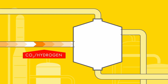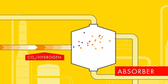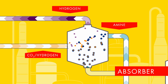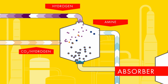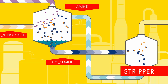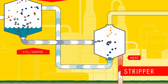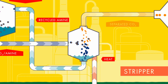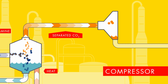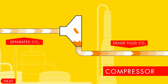Hydrogen and CO2 from the 3 hydrogen manufacturing units will be piped to absorber vessels in the capture facilities. An amine chemical in the vessel absorbs the CO2, and the hydrogen is returned back to the hydrogen manufacturing units. The amine and CO2 are pumped into another vessel, where the CO2 is separated by dropping the solution pressure and by heating. The amine is returned to the absorber vessel, and the CO2 is sent to a compressor. The CO2 is then dehydrated to remove the water and compressed into a dense fluid for transport.